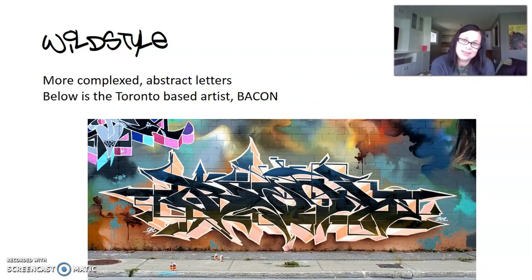Wild style is another sort of piece that's a little bit different than Scam's work, for example. This is a piece by Toronto artist Bacon. You can see it actually says Bacon in there. There's not necessarily one way or a trick to read graffiti. You just get better and better at figuring out the letters. And the more you do it yourself, the better you get at being able to read the letters.